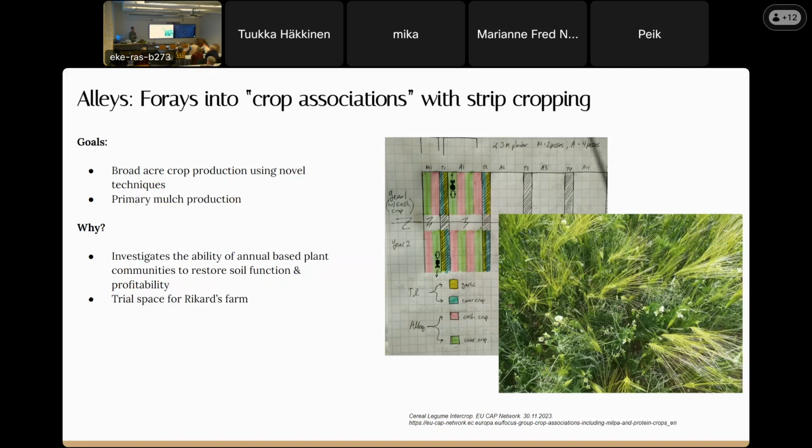And then a trial space for Ricard's farm. So this is also a place where we can look at changing. He has a 6-block crop rotation. We're not going to suddenly take 10 hectares and be like, let's grow flax. No, he has a plan for his whole farm. But if we take 4 or 5 years as he's working through this new plan to do some things rapidly in the same field, we can get lots of new information that we can think about.